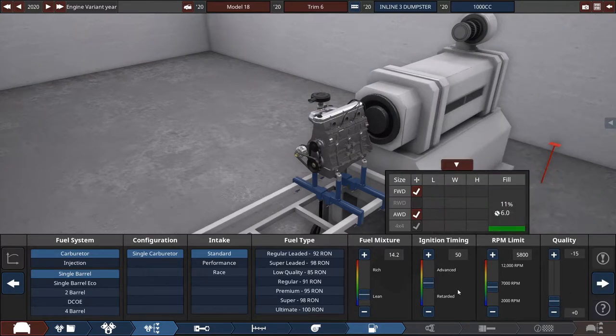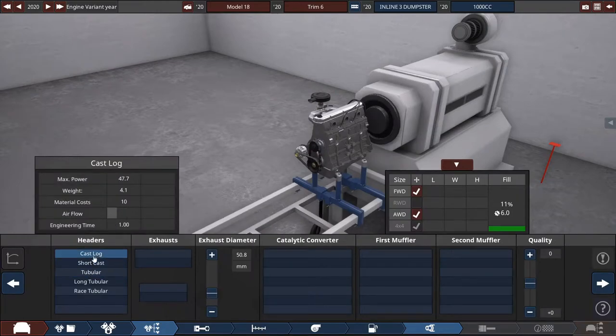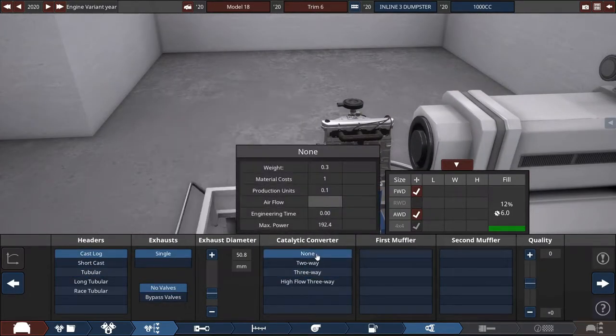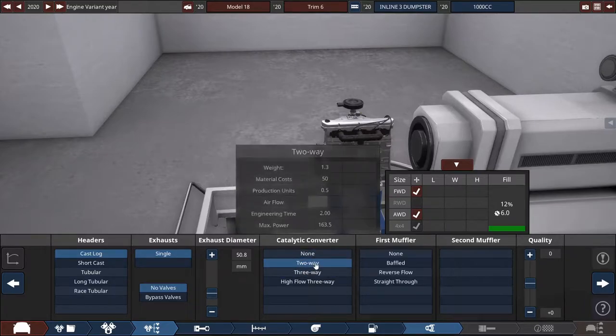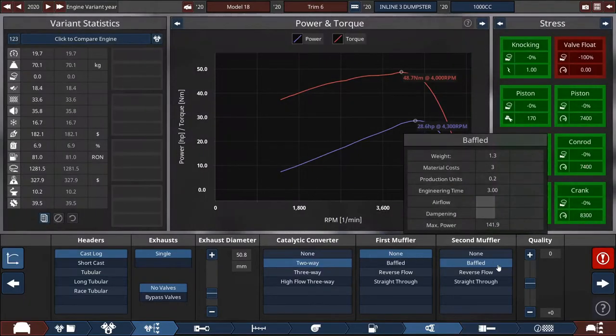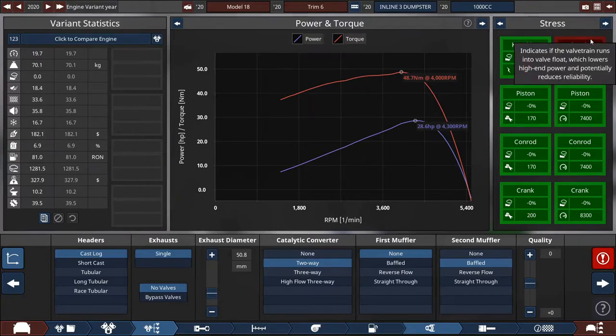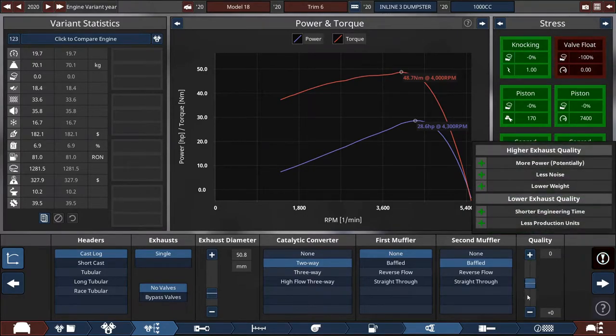Minus 15 on quality. Increase the fuel mixture because it's probably gonna knock. Regular fuel. Cast iron exhaust. I think we have to put the cat, the cheapest one, of course. No muffler and regular second muffler. It does have a valve float.